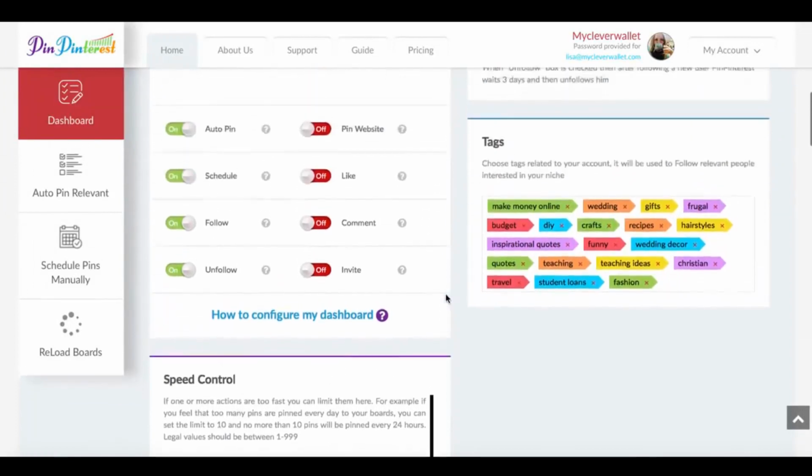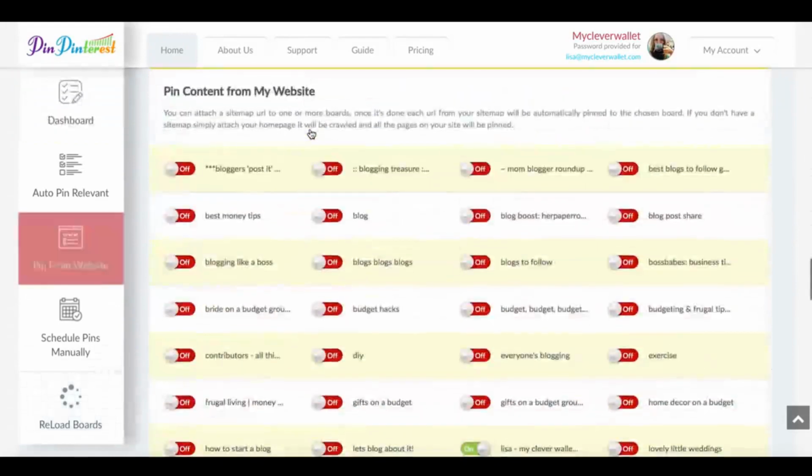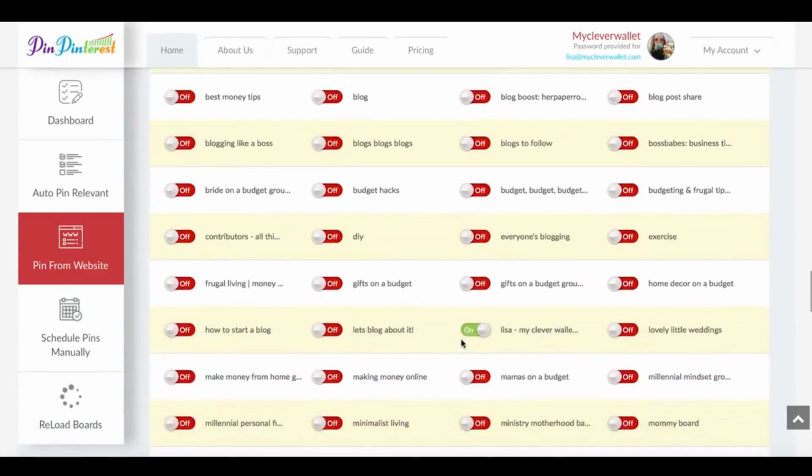Okay, so go up here. So pin to the website. What this is, you can attach a sitemap URL. So if I add my personal website in here, mycleverwallet.com, Pinterest is going to search the website. So here on my Pinterest account, I have a My Clever Wallet featured content area.